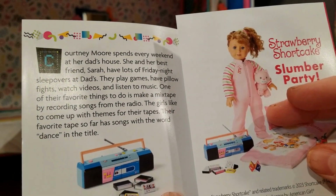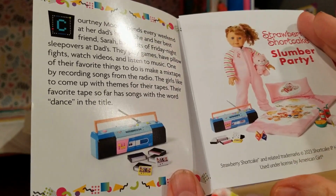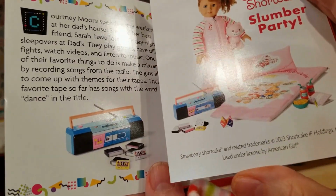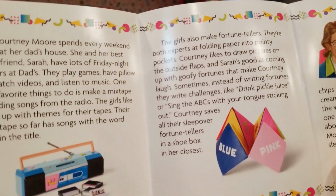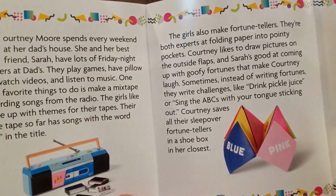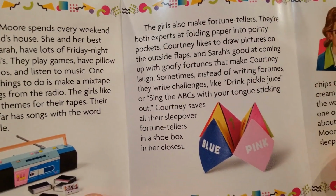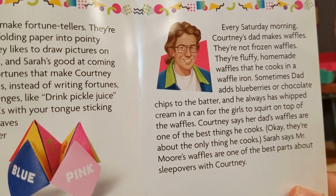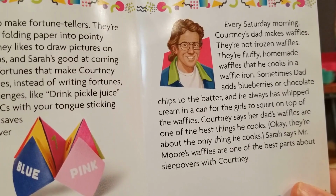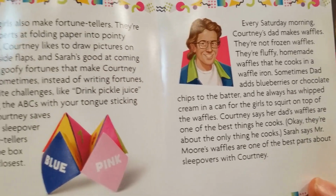Courtney Moore spends every weekend at her dad's house. She and her best friend Sarah have lots of Friday night sleepovers at dad's. They play games, have pillow fights, watch videos, listen to music. They make mixtapes from songs on the radio. Oh my gosh, I totally did that. They come up with themes for their tapes. They make fortune tellers. Dad makes, I don't remember the dad's name, Mr. Moore makes waffles homemade, adds blueberries or chocolate chips.